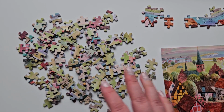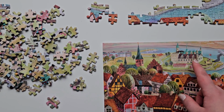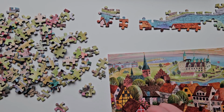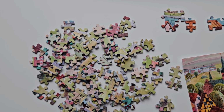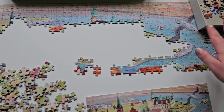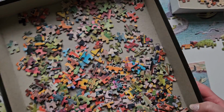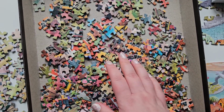But the next thing I'm going to do is this pile, which is everything I believe to be Kronborg Castle and the surrounding areas here. The light grass here was also pretty easy to pull out. So I think that will be the next section I do. And then these streets, cobbled streets. And then I have the rest of the puzzle here. And I don't think it'll be too difficult.